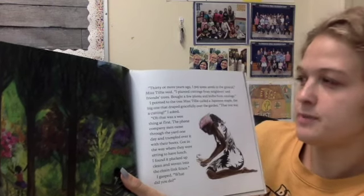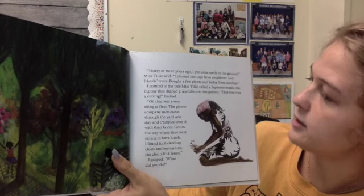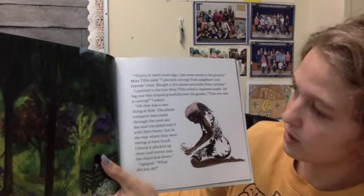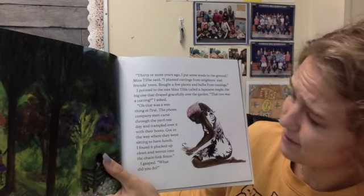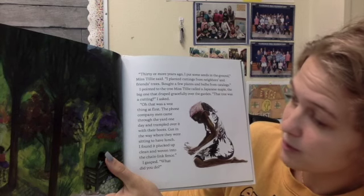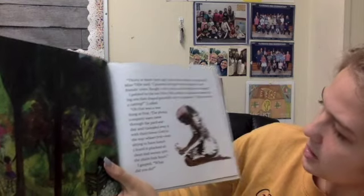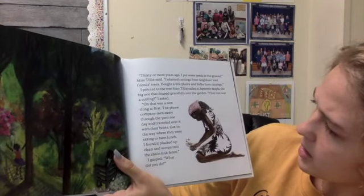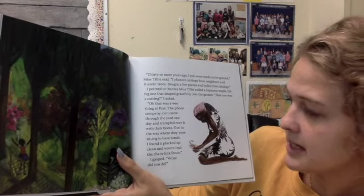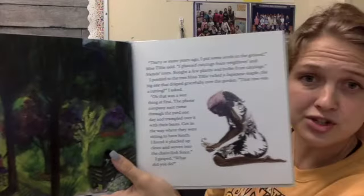I pointed to the tree Miss Tilly called a Japanese maple, the big one that draped gracefully over the garden. That tree was a cutting? I asked. Oh, that was a wee thing at first. The phone company men came through the yard one day and trampled over it with their boots. Got in the way where they were sitting to have lunch. I found it, plucked up clean, and woven into the chain-link fence. I gasped. What did you do?